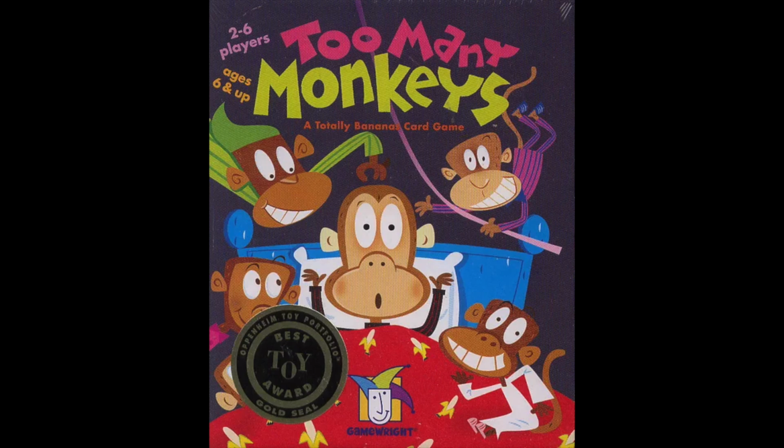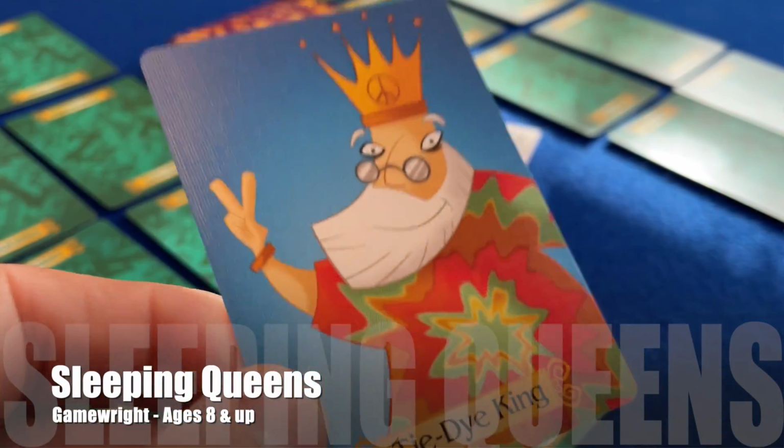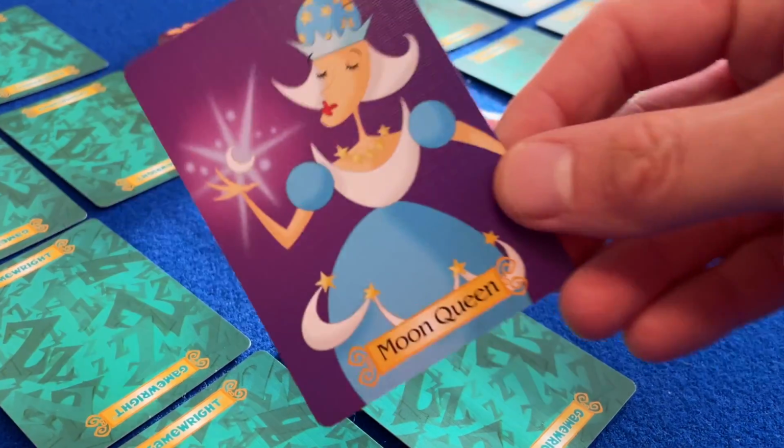I certainly studied Too Many Monkeys to try to gauge an appropriate complexity level for a game for 6 years and up, and I was also inspired by games like Sleeping Queens and Gigamons, incorporating special powers onto each of the cards. Even a touch of Take That. In common with most trick takers, there's a bit of memory involved, and the presentation is all rather fantastical. I look forward to telling you more about it as it approaches its final production.